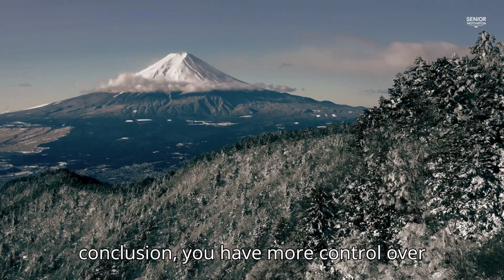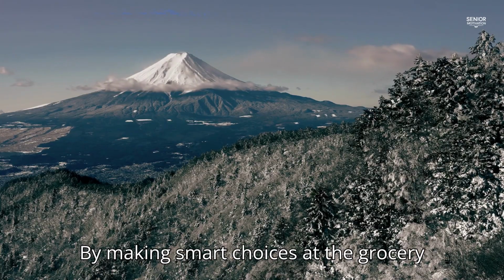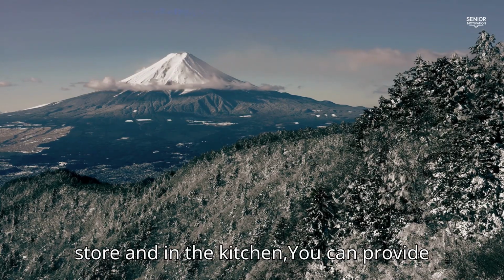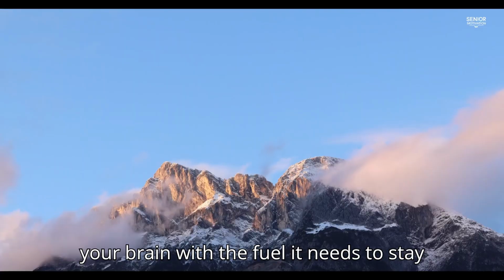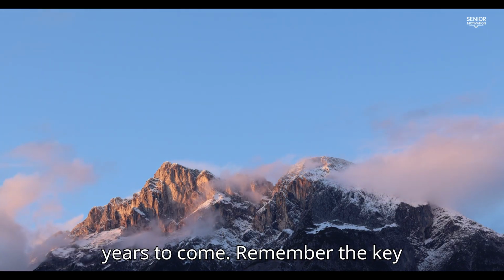In conclusion, you have more control over your brain health than you might think. By making smart choices at the grocery store and in the kitchen, you can provide your brain with the fuel it needs to stay sharp, focused, and healthy for many years to come.